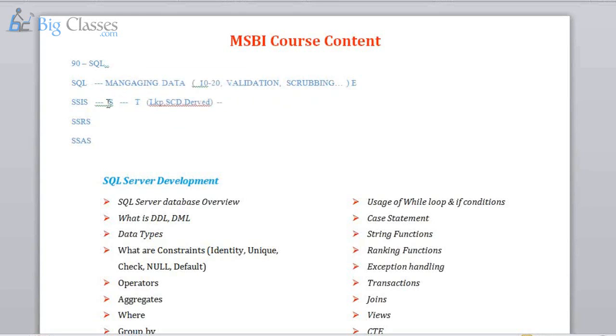Okay, so we have the source, and we have the transformations in between by which we are modifying the data a bit more, and then we are loading it into our destination. So maybe it can be an Excel file, it can be a flat file, it can be anything for that matter. Okay, and another server as well.